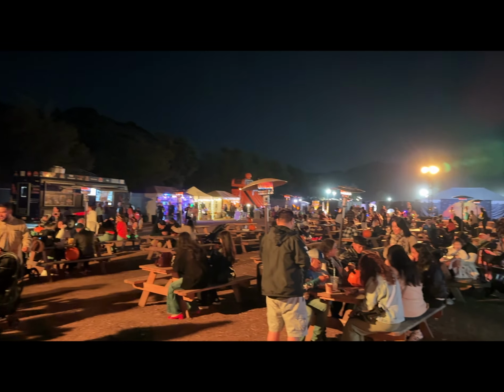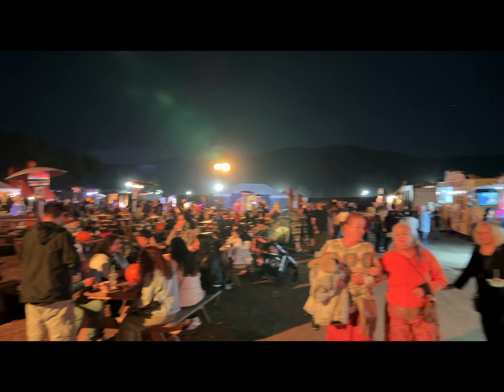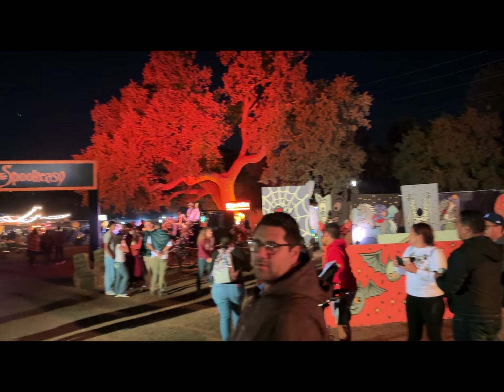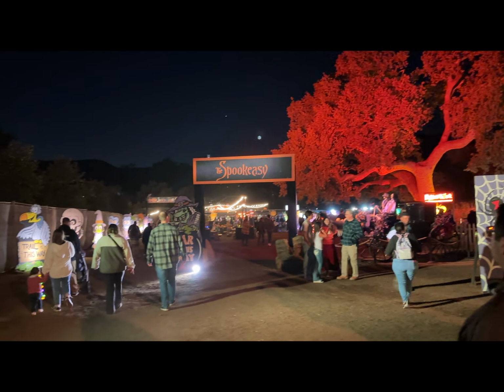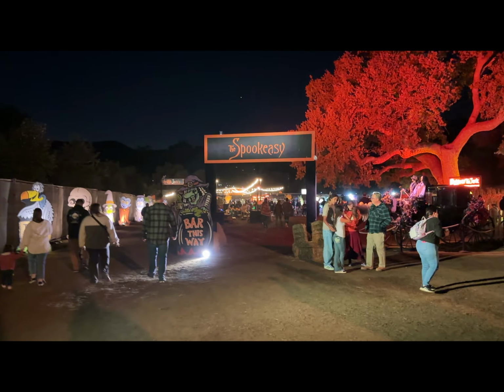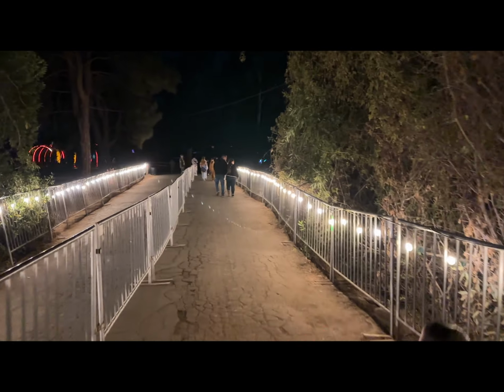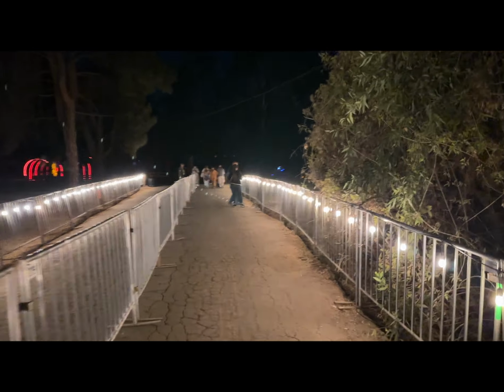They also have quite a few food trucks for everybody to get pretty much whatever you want for the night. This is all still part of the entrance. They also do have a spookeasy, which is a bar for all the adults. And this is kind of the path to the entrance of the event.